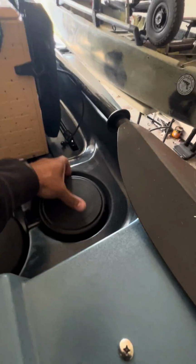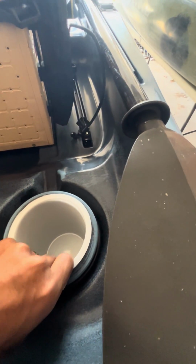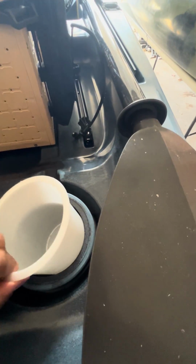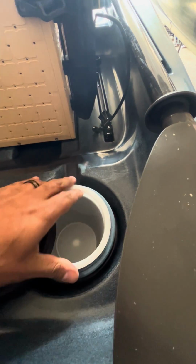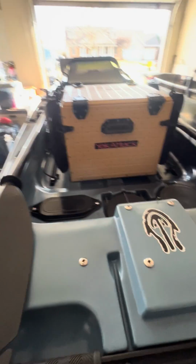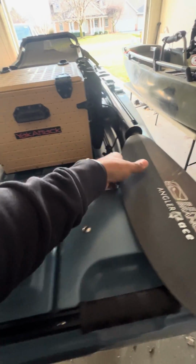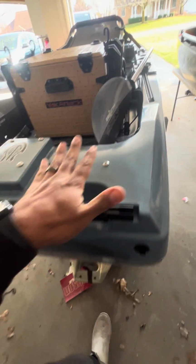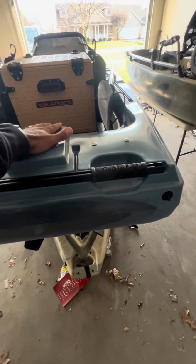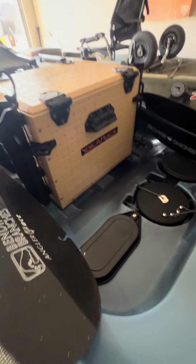And then you've got little access here. It's like a little cup holder. I don't know what exactly it's for, but you can access the hull with this as well. So you can get down there and run some wires if you want. Some guys with the Native that I'm seeing are gonna be mounting right here. I'll just take these off. But back here, this is for your power poles, which I'll never run. There's no need for it for me. I'll never run a rear trolling motor either. That's just not my style.